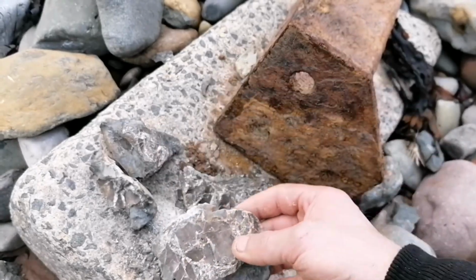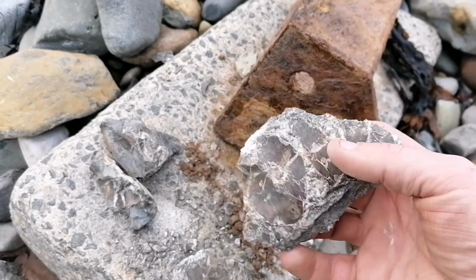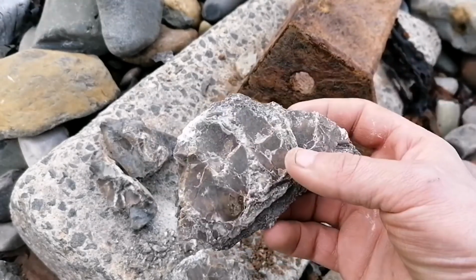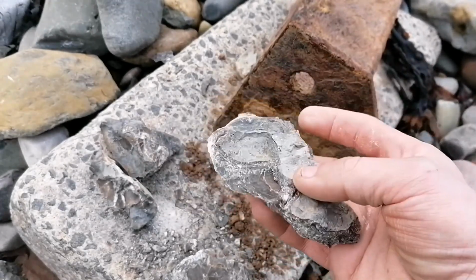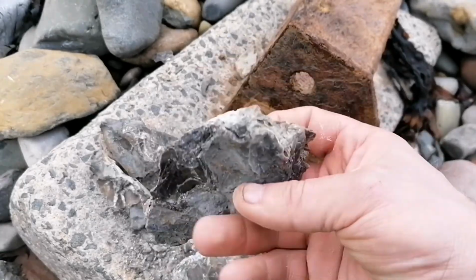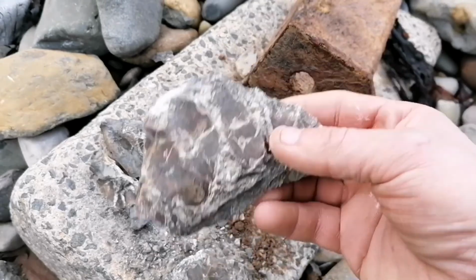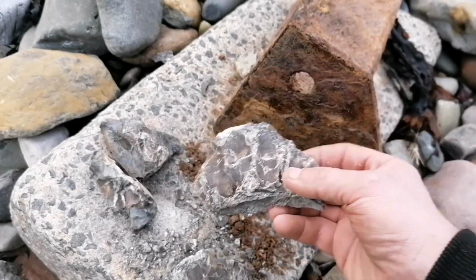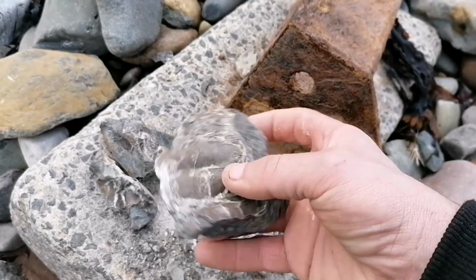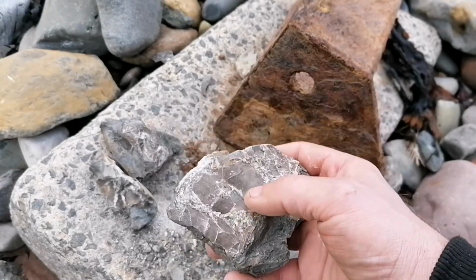It's nice, very detailed. I think that is the negative, but again, you can still see so much detail on there. It's a shame you can't find a full one. Sometimes you just got to make do with what you can find, and what you do find is quite beautiful. I'm going to take that one home, and I'm going to leave the negative behind.